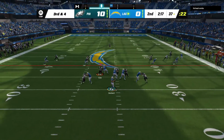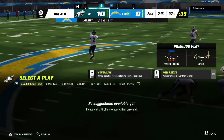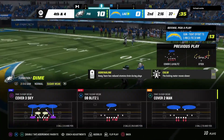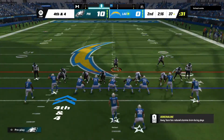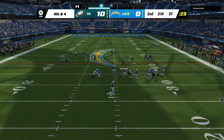From the shotgun, here's Herbert. And that is incomplete. Problems on 3rd down so far in this first half. Relatively small sample size, but they're now 0 for 3. And the average in the league, somewhere around 40% on 3rd down for offenses. So what's the answer to this? Either convert them or don't get the 3rd down in the first place. Get your big chunks of yards on 1st and 2nd down.